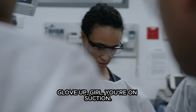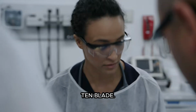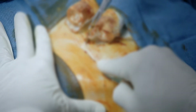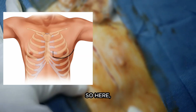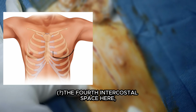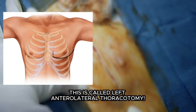Glove up, girl. You're on suction. Let's advance that ET tube to the right main stem, please. 10 blade. So here an incision is given from the sternum to the mid-axillary line in, I guess, the 4th intercostal space here for direct access to the heart and pericardium. This is called left anterolateral thoracotomy.